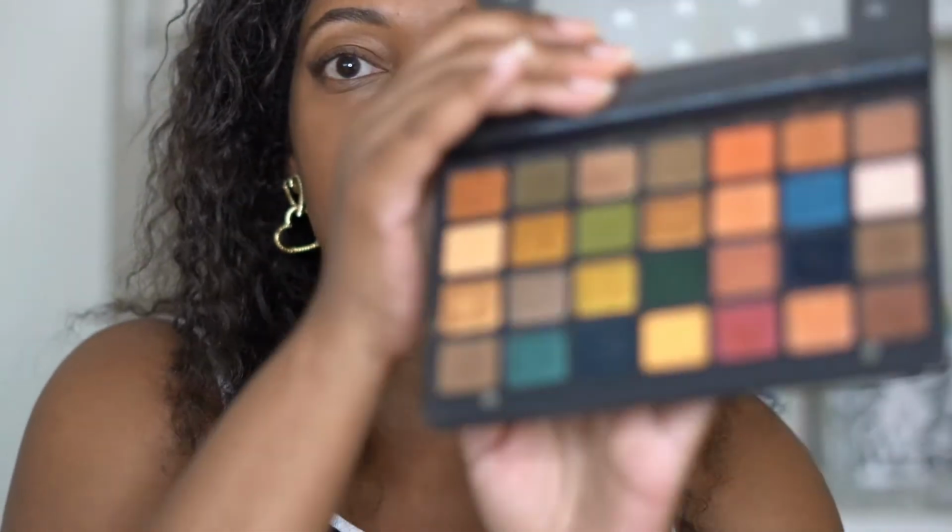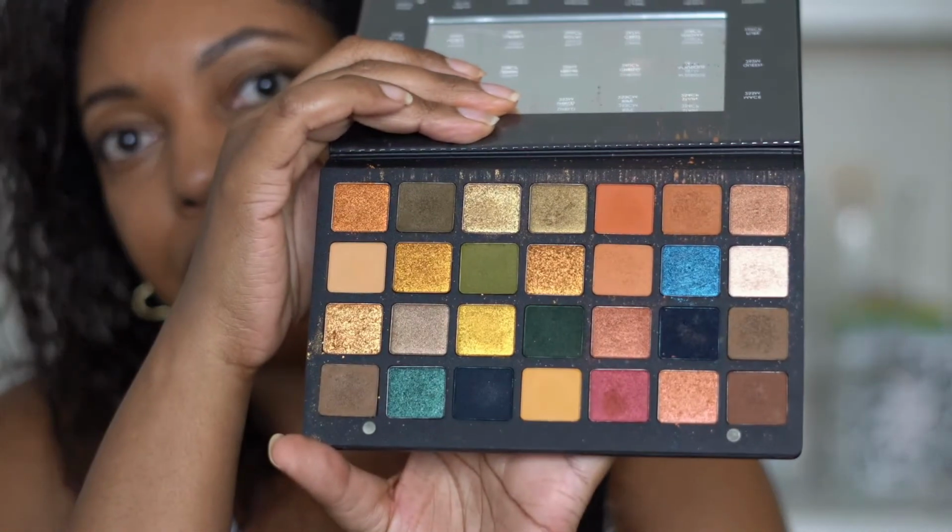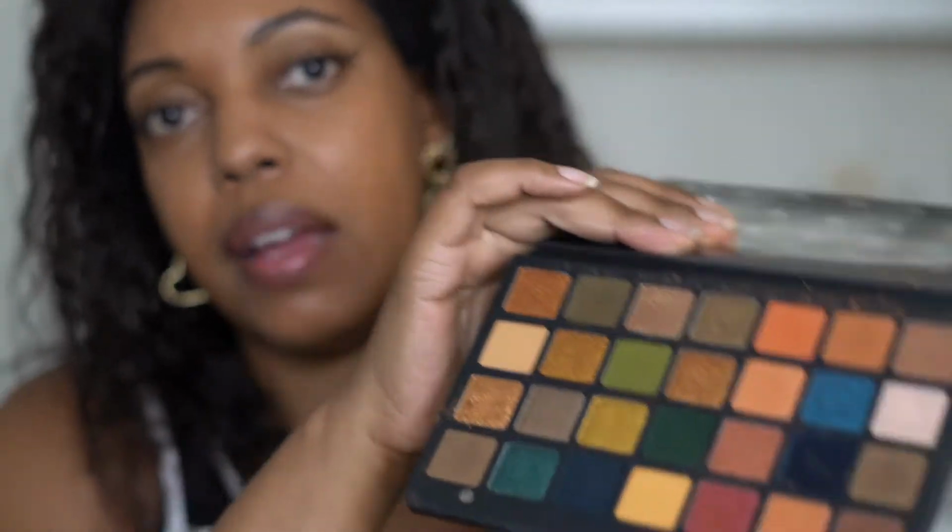So this is what she looks like. A lot of the colors I think can look really intimidating or scary, but I find that her shadows, the formula, they blend so well that you are never left looking like somebody did you wrong that morning. You know what I mean? You can just keep working it and it just always looks good, which is not the case with certain other shadows. So I do find, yes, they are pricey, but I find that they're pretty worth it.